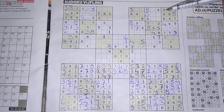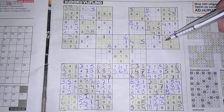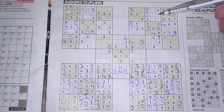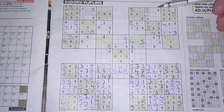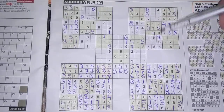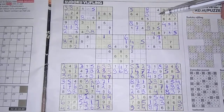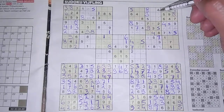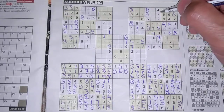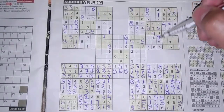How about 9, 1, 6? Yes, these three missing numbers in this column. The missing numbers here are the 1, 6, and 9. I see here the 6 and 9, so no 6 and 9 in this box. That means one box left. For one digit left, the 1, 6 and the 9 are left now in this column.